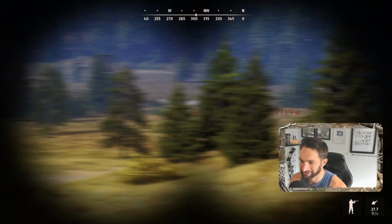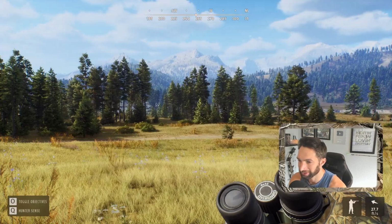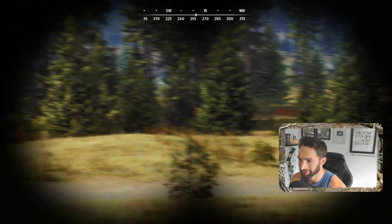But at least one thing is good. That is, we know where his habitat is. We know right here is where he pretty much hangs out all the time. Look how thick it is right here. Look at all those spruce trees.